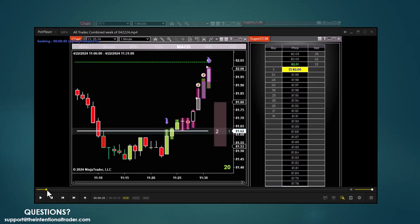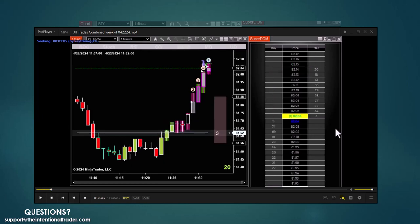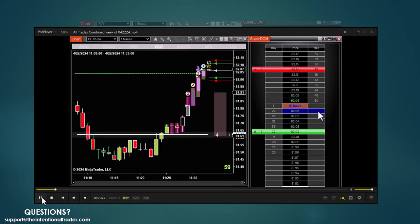Now, here's a trade. I'm just going to let it play here. And we're just going to watch. Now, down here at the bottom of every chart, we have a countdown timer. This countdown timer lets me know when the open of the next bar is, because that's where trade decisions are made. All right? So I've got a confluence of events, right?